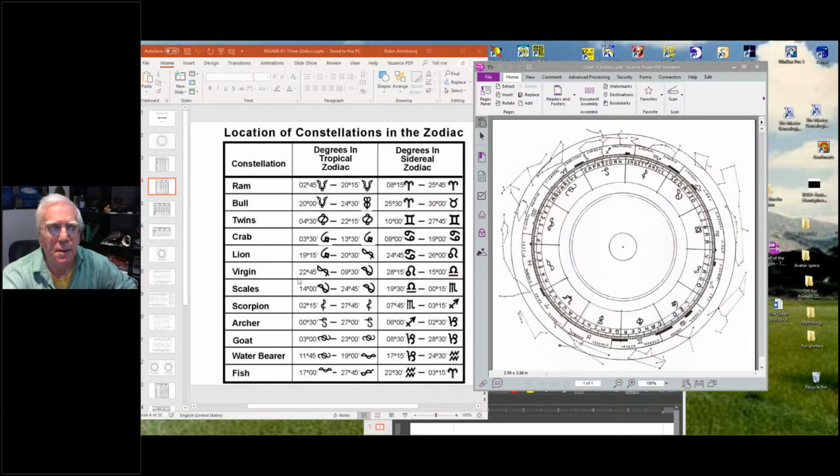And so this just gives the divisions. Now Virgo is a huge constellation. It's about 48 degrees. So in the tropical zodiac, it's in Virgo, it's in Libra, and in Scorpio. Huge. In the sidereal zodiac, it's partly in Leo, a few degrees in Leo, 30 degrees in sidereal Virgo, and then a big part of it is in sidereal Libra.